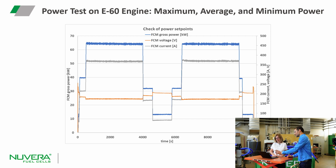So you run the maximum power for some time and see how stable it is. The criteria is a focus on the maximum power, because it's what we need to prove, confirming that it's running consistently at max power.